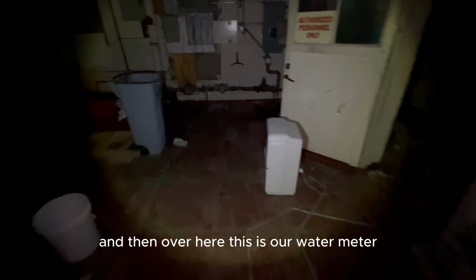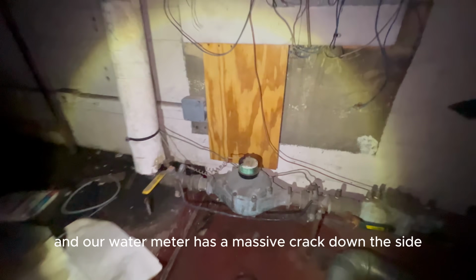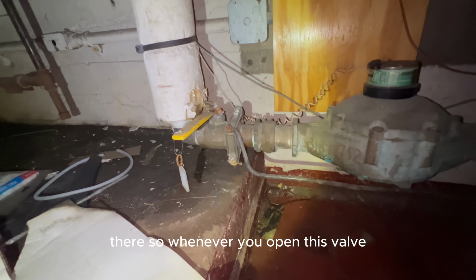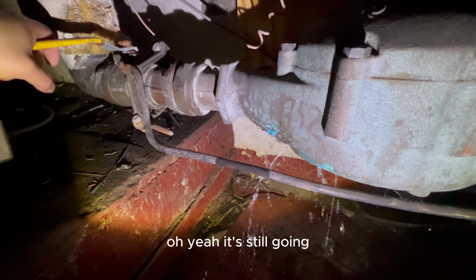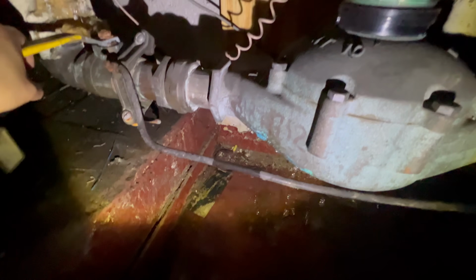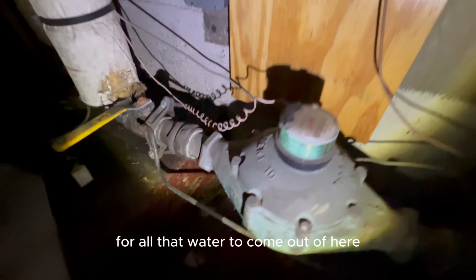And then over here, this is our water meter, and our water meter has a massive crack down the side there. So whenever you open this valve, a bunch of water just leaks out of here. Oh yeah, it's still going. Yeah, that is definitely not normal for all that water to come out of here.